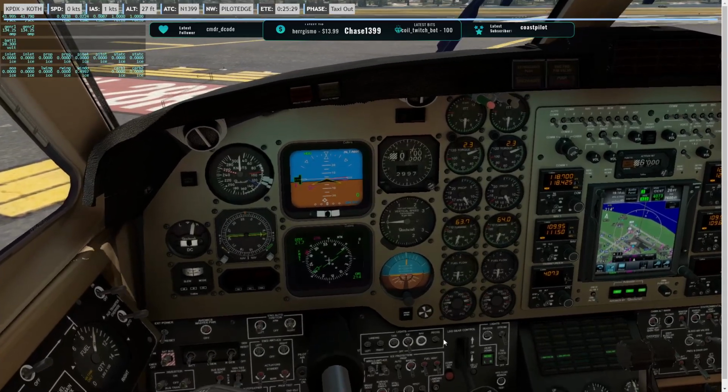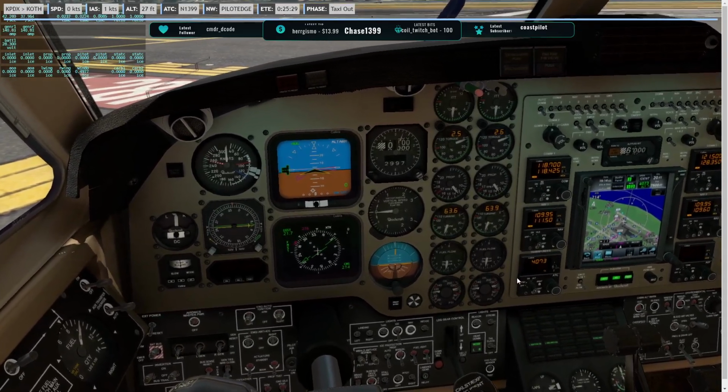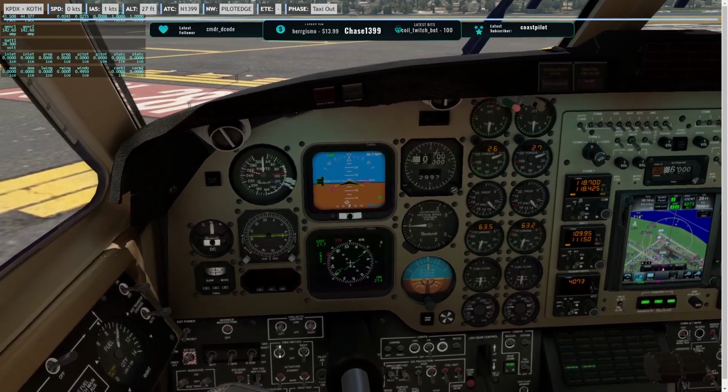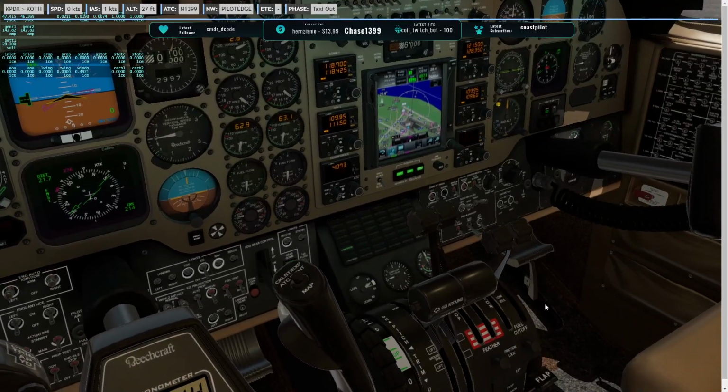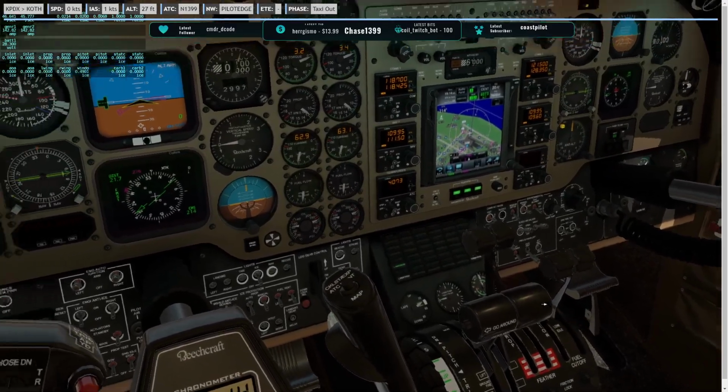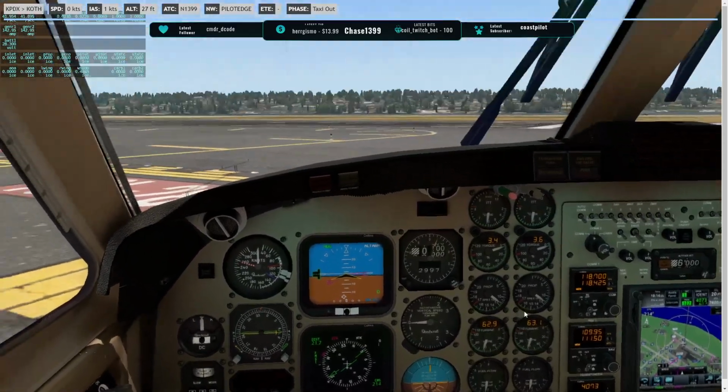Turn on our landing lights and strobes. Turn off our engine anti-ice. Props out of beta. Prop sync on.